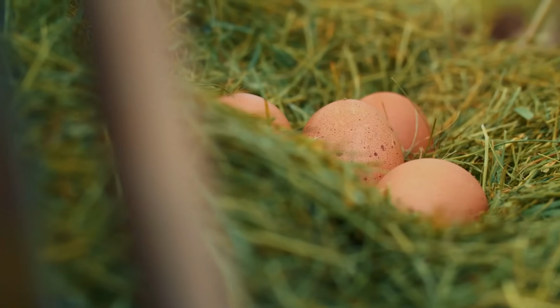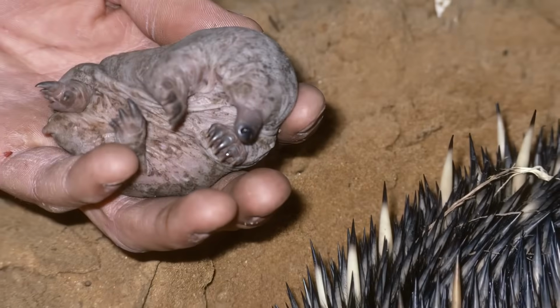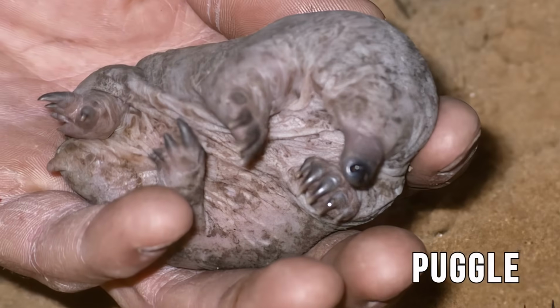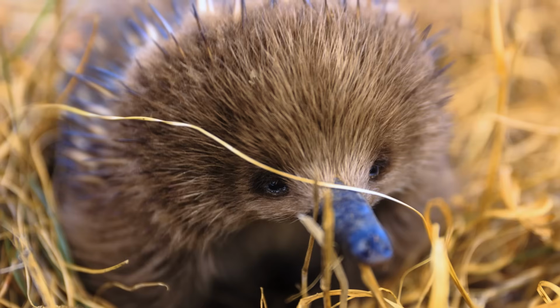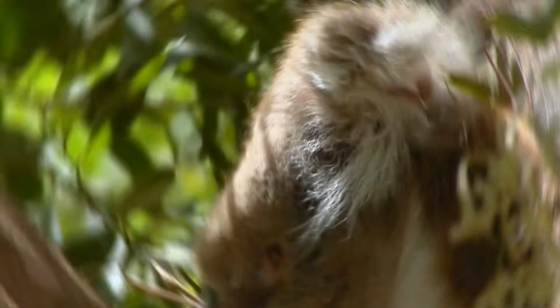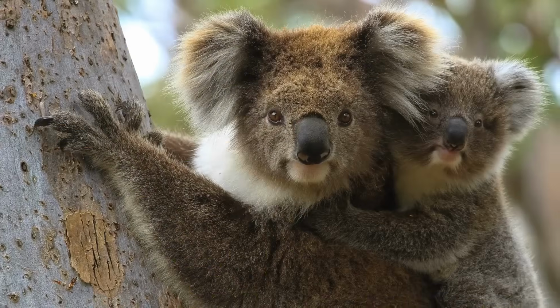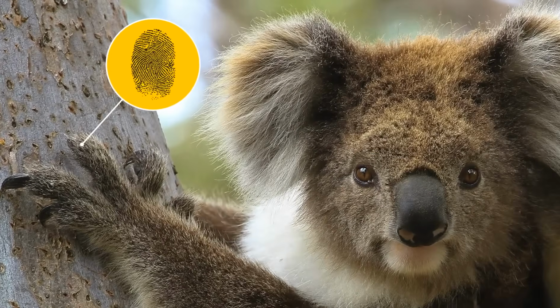Unlike other mammals, monotremes don't produce live young, but lay eggs, of which their young, or puggle, hatches just 10 days after being laid. But like all other mammals, the puggle will drink milk from their mother. A further example of convergent evolution is with the koala, which has evolved to have fingerprints like primates.